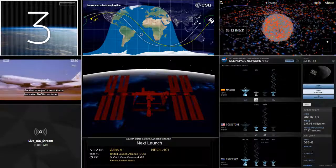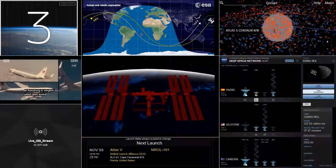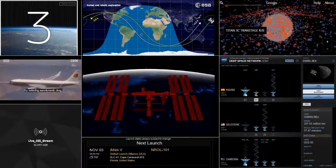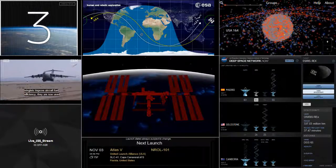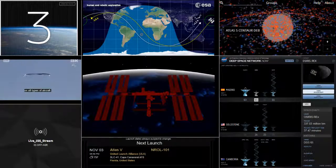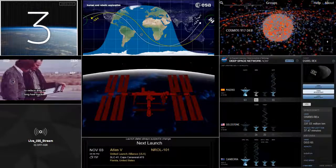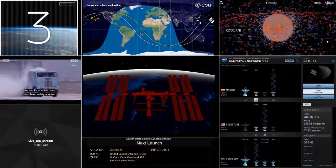Another example of aeronautical innovation NASA conducted at Armstrong is winglets, which were tested and validated here in the 1970s and 1980s. By reducing aerodynamic drag, winglets improve aircraft fuel efficiency. They are now used on all types of aircraft. We also conducted tests in the mid-70s to find ways to reduce drag on long-haul trucks with aerodynamic fairings, the results of which have also been widely adopted.